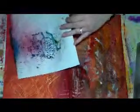Now I'm almost tempted to try to do a ghost image over here of this one. Don't know, I kind of wanted them to be different, so I wonder if we did, idea, I wonder if we did something like this where it looks like there's somebody behind this one. Let's try that. If it doesn't work, we'll just wipe it off. No big deal. Yeah, not so much, huh?